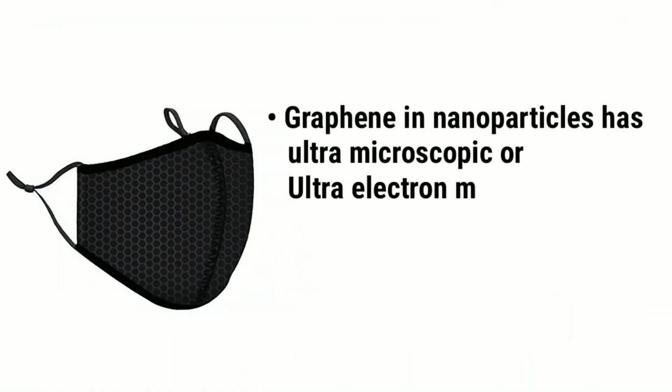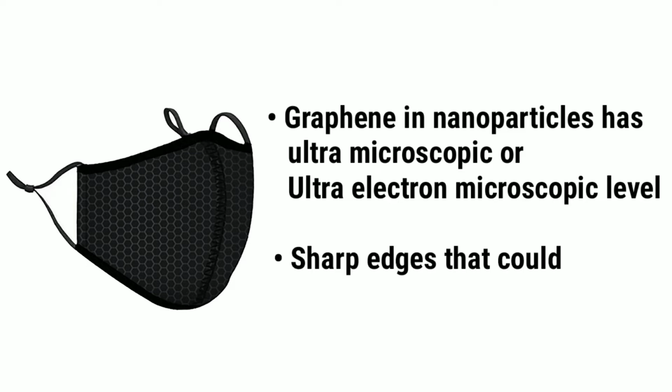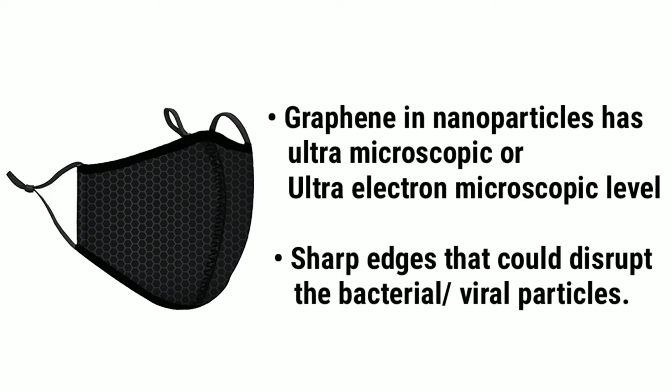The second thing is graphene in nanoparticles has, at the ultra microscopic or ultra electron microscopic level, what are called rough edges or sharp edges. And these edges are supposed to also damage the structure of the virus or bacteria and prevent it, because many of the studies were originally done with a bacteria called E. coli, which can be a normal commensal, and it can also cause gastrointestinal infections.